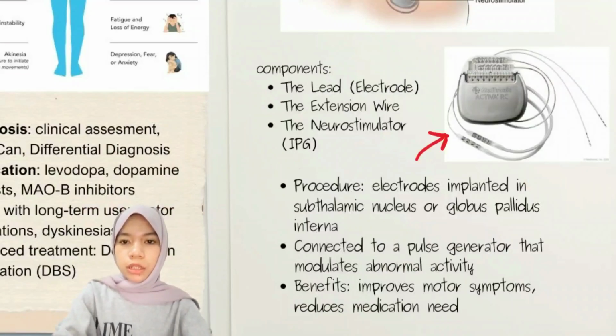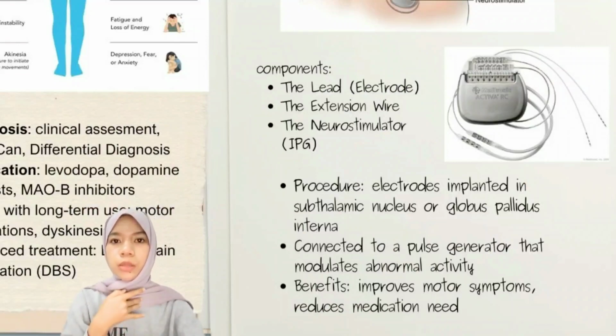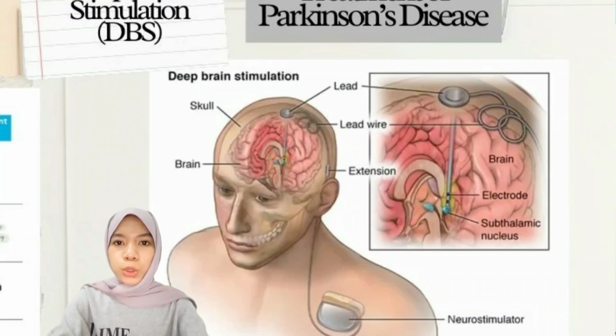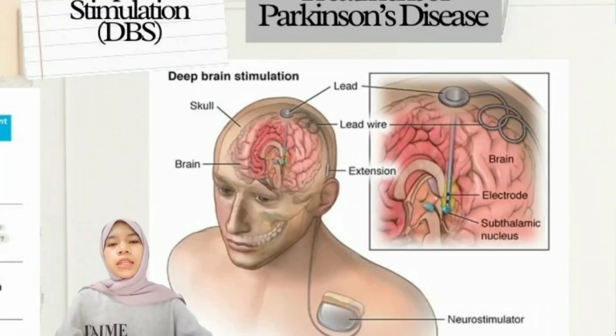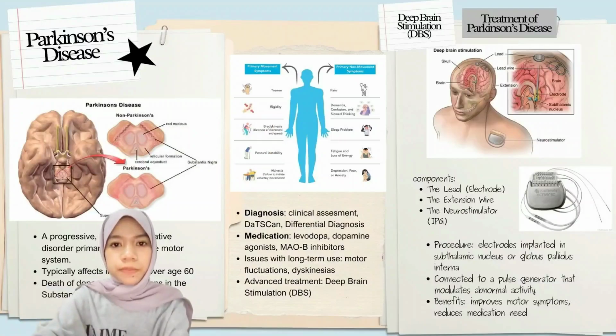This is the tool. It has the lead, which is the electrode that is placed in the brain, the extension wire, and then the neurostimulator, or the IPG, and it is usually implanted under the collarbone. We typically target the subthalamic nucleus, or the globus pallidus interna. So actually DBS does not cure the disease, but it just modulates the high frequency electrical signals that cause the tremors and rigidity in Parkinson's disease.